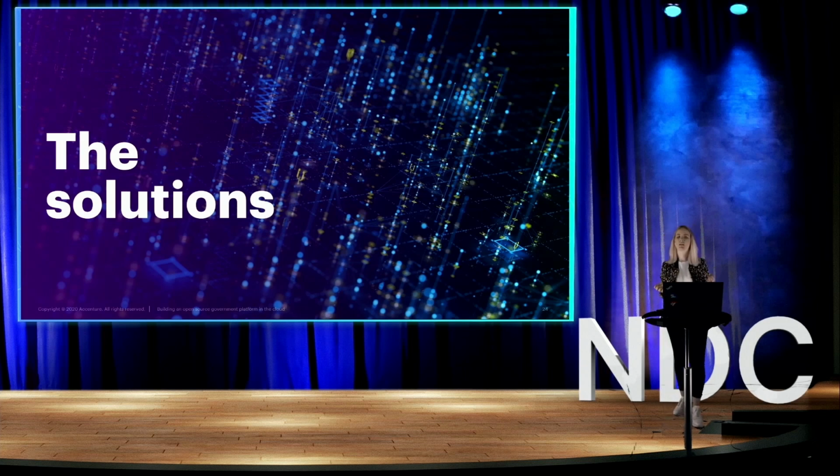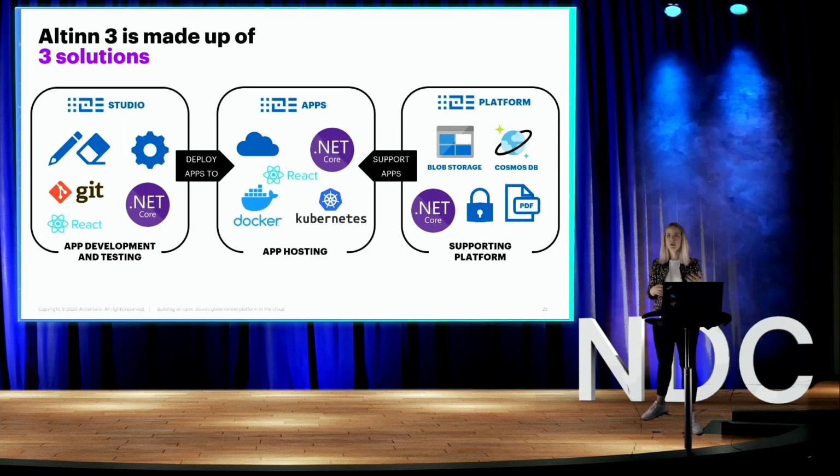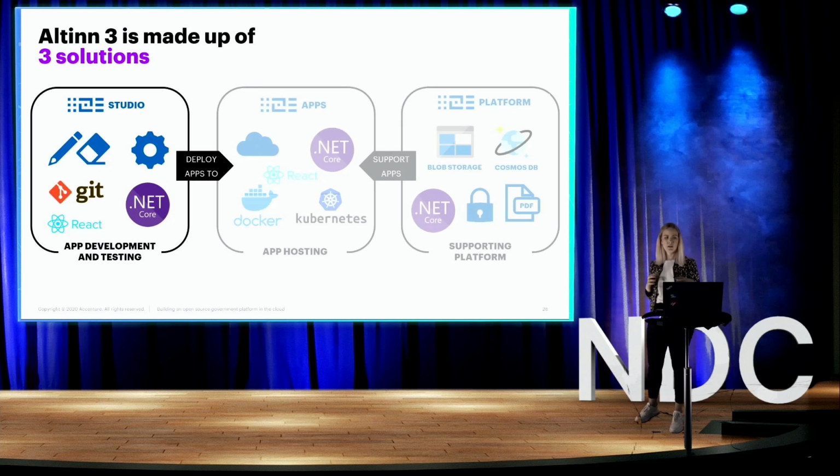All right. So we had our overall concept, and we had our architecture principles, and we had the proof of concept ready. And based on this, we started building our solutions. Altinn 3 is made up of 3 solutions that work together. First, we have the Altinn Studio solution, and this is our design time solution to create, develop, and deploy applications, or apps, as we call them.